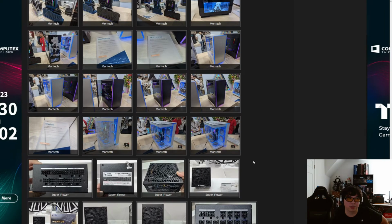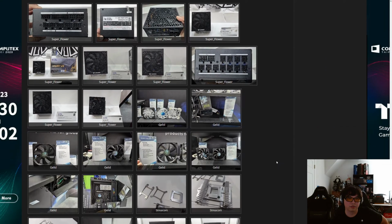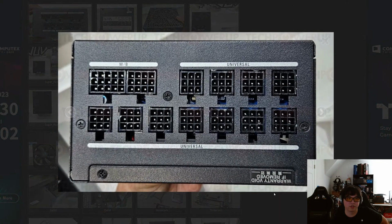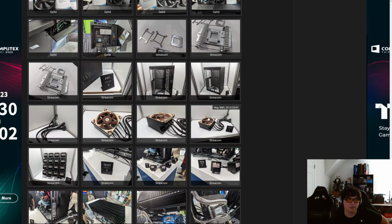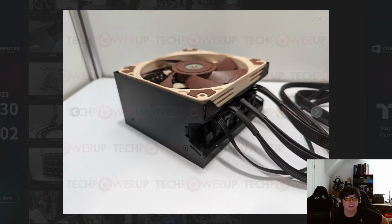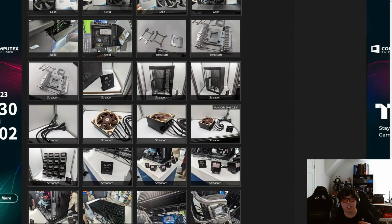Looks like the TechPowerUp guys did cover a lot. Montech, what is this? Superflower. Oh, this is a small... What do they call it? SFX form factor for the power supply. I remember seeing this. I didn't like this. They're basically plugging the cables directly onto the PCB. I don't like that. I think it's better to have the actual connector. I think this is more prone to bending the cables and causing issues prematurely.